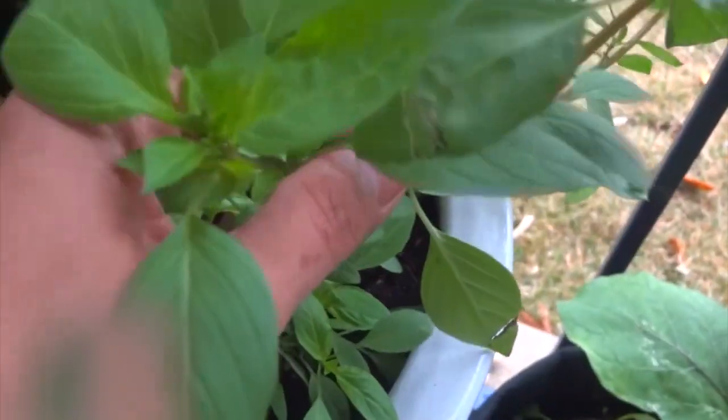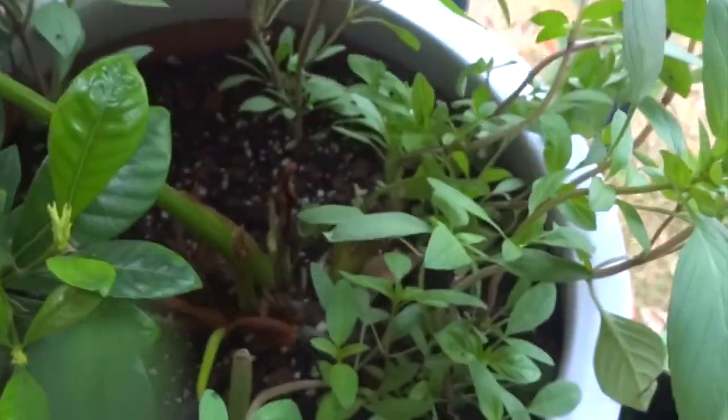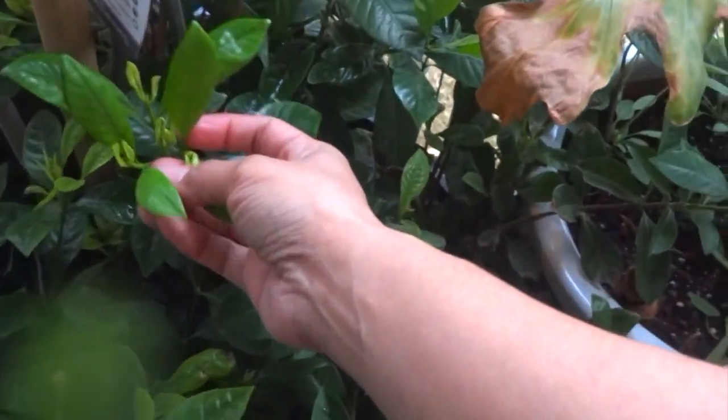And these are my holy basils. I'm sorry, not the holy basils. These are my Thai basils, which this one's limp. I don't know why. I need to get some water in that. I need to actually water these. These are my gardenias. I've had these forever, and they just keep growing and growing. They're healthy and they do bloom.